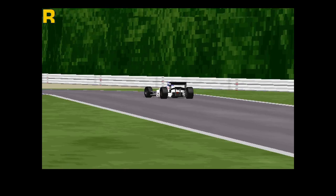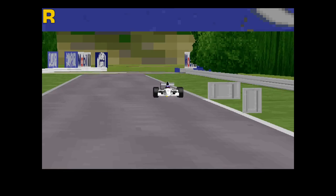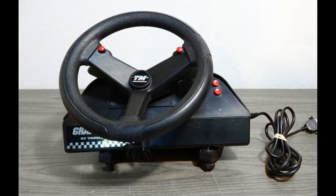So in frustration, I drove the rest of the lap like a madman and completely above my skill level. But somehow I managed to stay on the track, and the result was a personal lap record and a pole position. This lap was driven with this racing wheel.